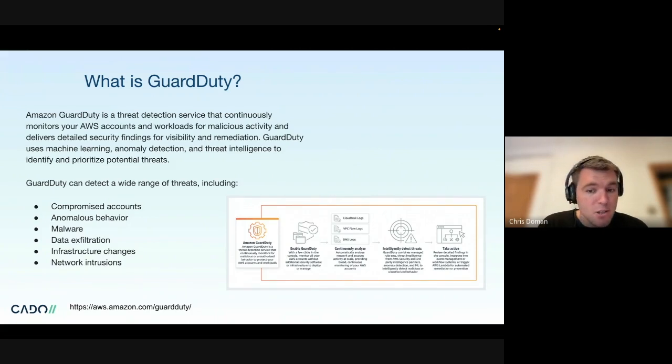It's a threat detection service, so it detects malicious activity, doesn't block it in itself, and it can apply to various different services. So it can look over network data from VPC flow logs and DNS logs, which can be from things like EC2, but also other servers that use VPCs as well. It can look over CloudTrail logs, so look for suspicious activity at the more management level, and also some recent additions as well.